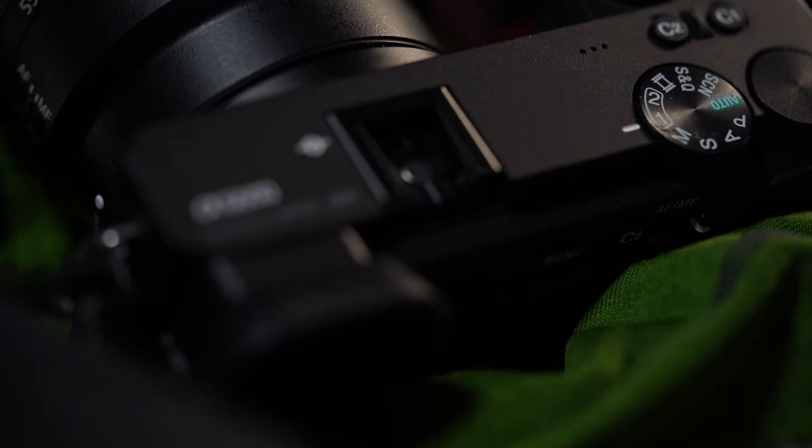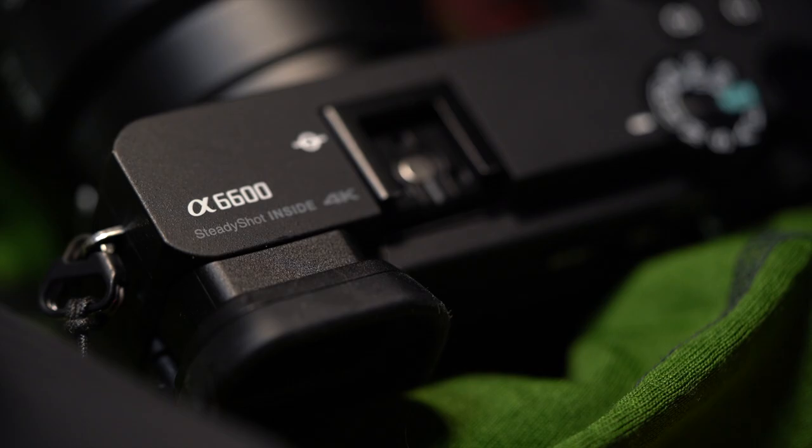The second flaw affects the Sony A6600 is this. See this little flip-up screen, how cool that is? Remember I told you about that? It's great, right? The thing is, when you're using an external microphone, you can't see it. You just see fluffy windscreen. So that's not fun. I don't know how they managed to let that one through, but yeah, it's an issue. The best way to solve that is just to learn how to see through fluffy windscreens.